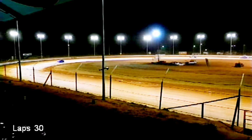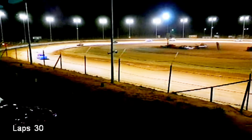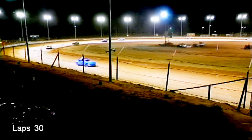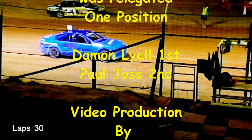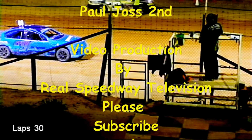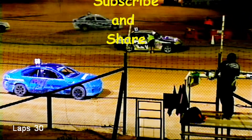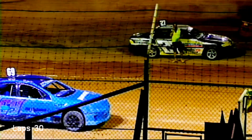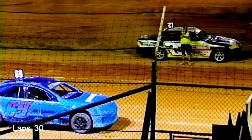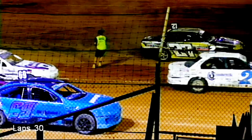We're going to hold stations momentarily on the results because there was an inquiry flag coming out on Paul Joss. He's brought the 69 car to the line. So too the 27 of Damon Lyle. I've run out of voice. It was a fantastic race between these two. They've gone hammer and tongs all night. I'm just waiting on official results. We've got 2 cars sitting here on the start line.